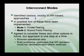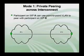You'll see from the next diagram that diagrams are not my strong point. But essentially, this briefly shows the 2 internet exchanges, a point-to-point VLAN between them. The VLAN basically is on 4 ports: the 2 participants' ports that need to connect, and the ports on the interconnect link. Basically, you have a very simple point-to-point virtual connection there.